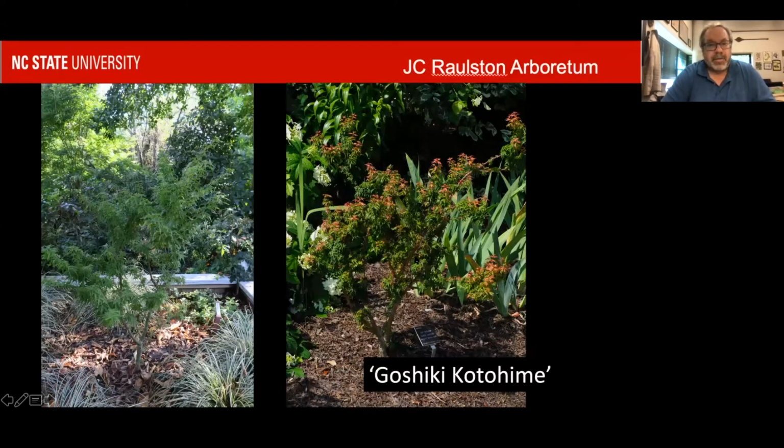But I'm going to show several dwarf forms, and this one's quite different. Many of them have a larger leaf and have a fuller appearance, whereas Goshiki Kotohime, as well as Kotohime, have this more stubby look to them, and you can really see the structure of it. And it's pretty obvious why this would make a good bonsai specimen or a good container specimen.